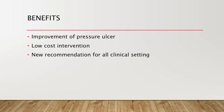Benefits of the study include improvement and potential healing of pressure ulcers to the participants at no cost. In addition, if the intervention is found to be beneficial, this can be communicated to all clinical settings and used as an intervention for wound care.